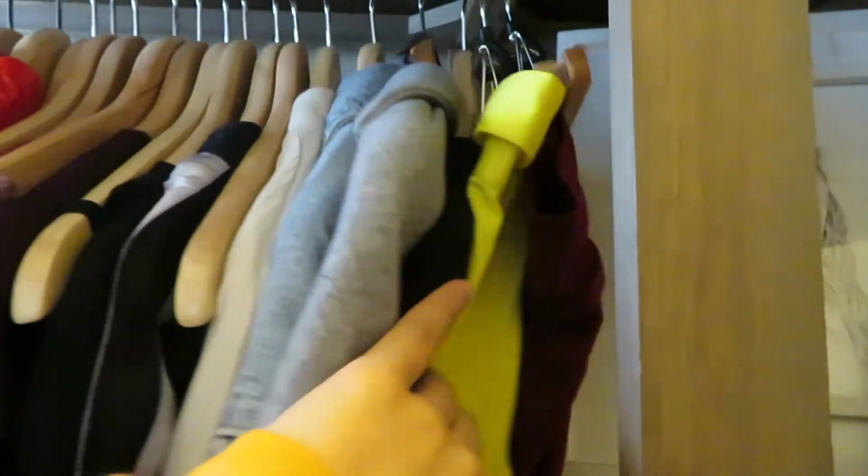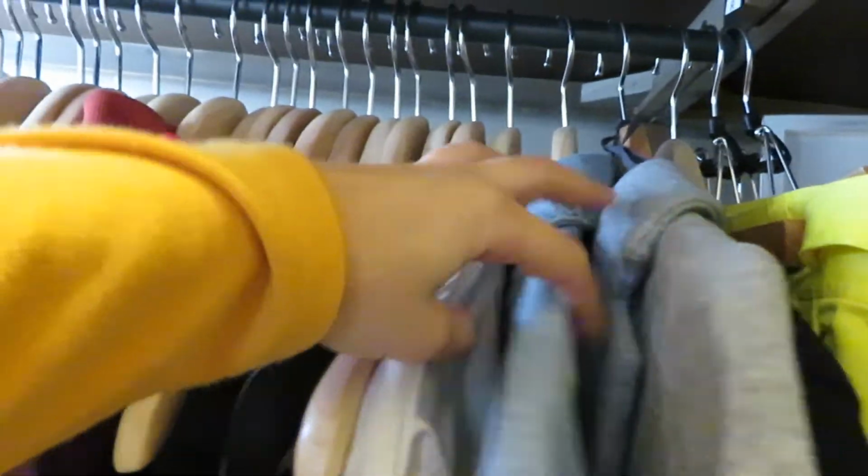In here I put some shorts, and this is a short and a skirt that I can see myself wearing in the fall because of the colors. A really formal dress that's really nice and has to be hung up. My new jackets that I bought in Vancouver. Some pants that have to be hung.